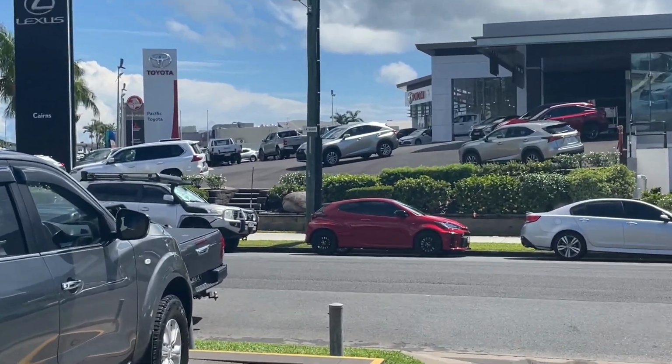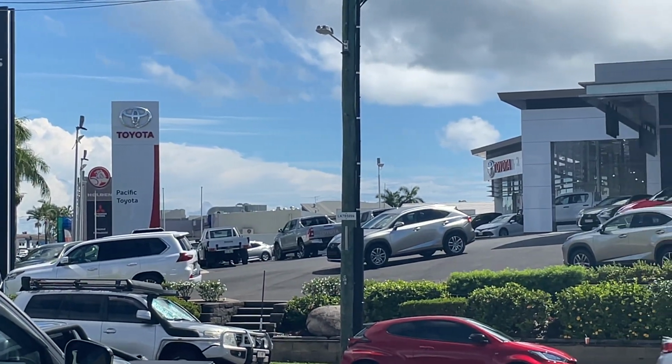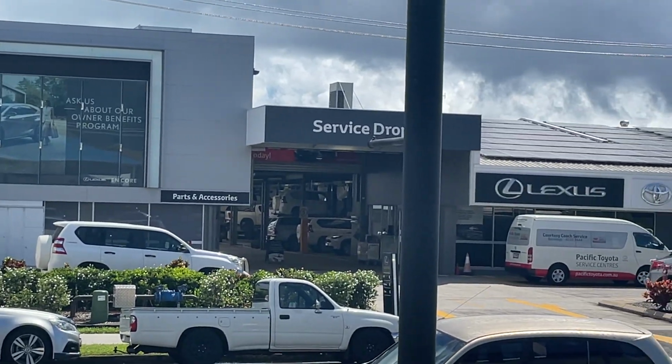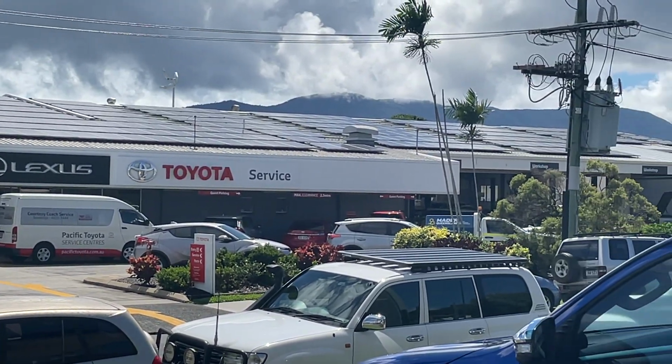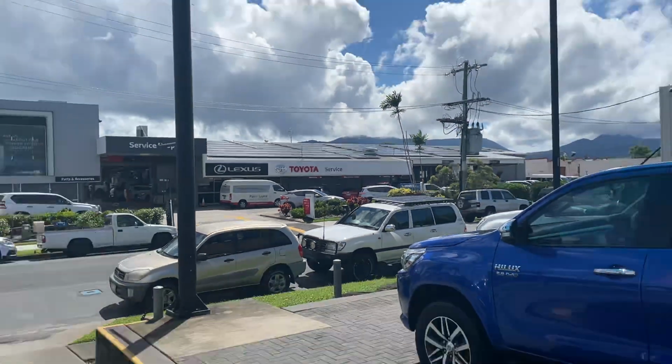And just across the road here, we also have our new vehicle sales for Toyota and also for Lexus. So we're a fully fledged dealership. Here is our service department and our parts department as well. And if you look at all the solar panels up top there, we are one of the greenest dealers going around as well. It's fantastic.